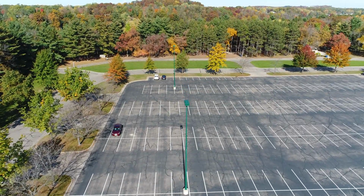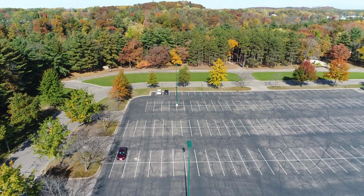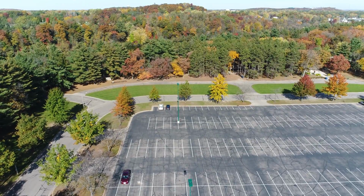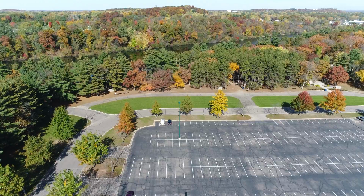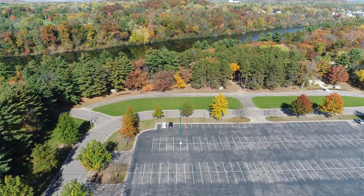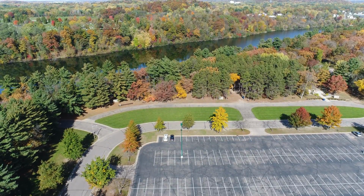And we have a beautiful fall day today, about 61 degrees outside. I kind of wanted to stick around the local area here and do a little flying. So I thought I'd come down to Carson Park and see if I could see any leaves changing. So we'll fly around the park at about 380 feet today.